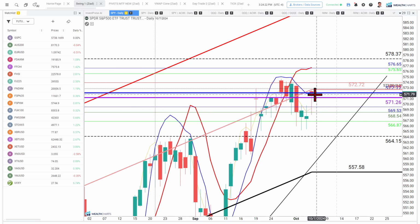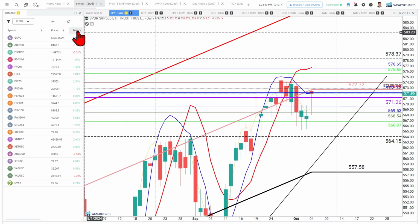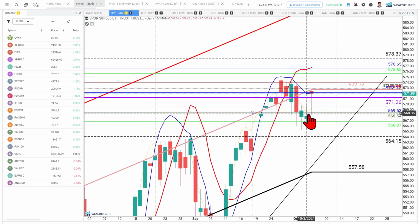Now, we had a jobs print on Friday morning that came out 100,000 higher than expected, and it did create that knee-jerk reaction higher. However, even with wages up and that number higher, we did see markets sell back down into roughly the midpoint of Thursday's range. Rallying off the lows is something that we were expecting, and that's effectively what we're getting into the end of this week.